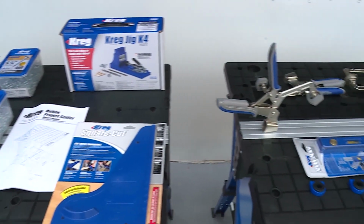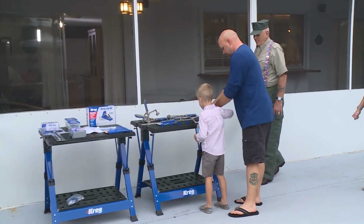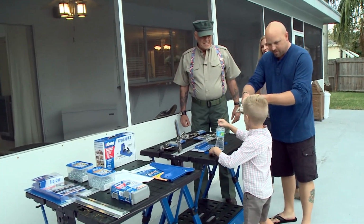Oh, yes. What do we have here? Tools. That is called a clamp. It's so I can go up and clamp it right. So do a little welding. Can I try?